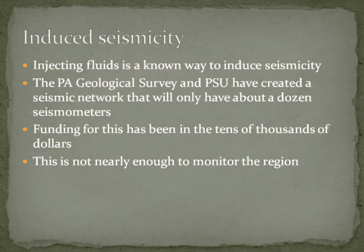Once again, if you don't have the seismic system in before the drilling starts, you can't tell what before looked like. You can only tell what happened afterwards, and it's very difficult to show that something was caused by something if you only started recording after the problem occurred.